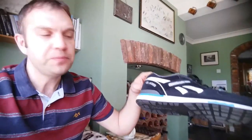Something came yesterday which I was waiting for. My Reebok GL 6000s for running. They look good, but I'll show you something really cool.